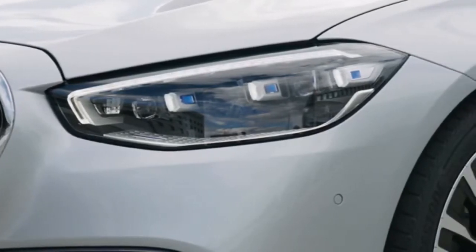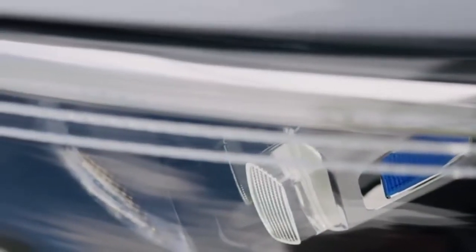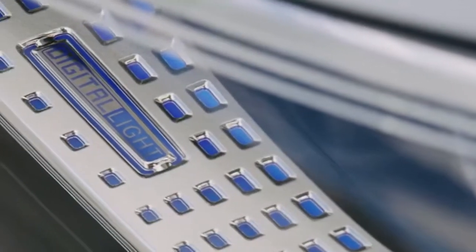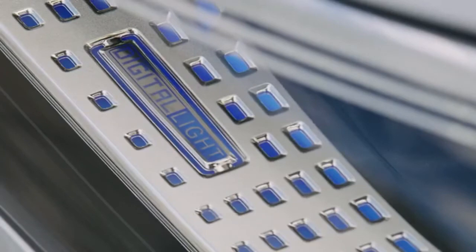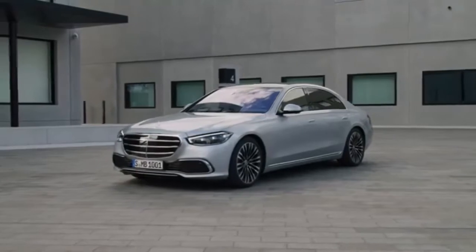The exterior design is dominated by a horizontal theme for the optical blocks equipped with the latest LED technology available in the industry, but also by round body shapes, classic for the S-Class. Digital Light are the headlights that use video projector technology on the headlights of a car. Every S-Class car with these headlights now has a resolution of over 2.6 million pixels.